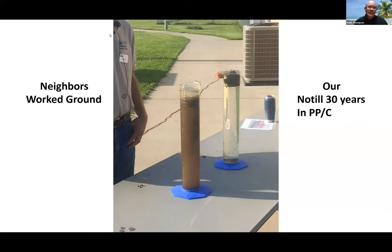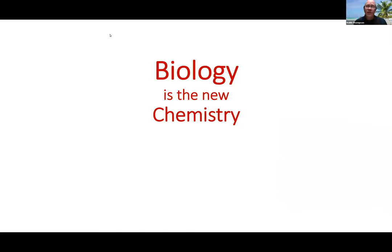And so one of the things I've decided that's happening that really is the important thing to think of is biology is the new chemistry in farming. I'm not saying I don't use any chemistry. That's not true. We cut back. I'm trying to get where we use as little as we can to maximize profits. So I'm going to rely on the biology. That's a real quick run through of our farm. And I'll stop right there and stop my share and let Josh have it.